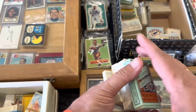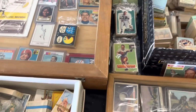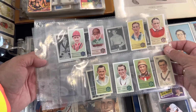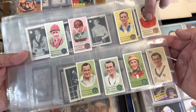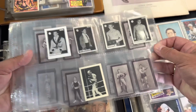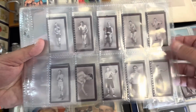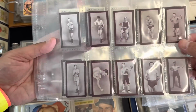So again, I spent a lot of time just visiting with him and talking. Like this kind of stuff is super cool to me. Even are these jockey cards? And this actually is a series of sportsmen put out in 36, I think, by Phillips. And there's a couple of boxers in this set. Fred Perry. But I'd sell something like this for $1 or $2 a card. Okay.